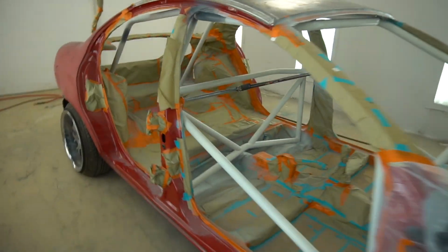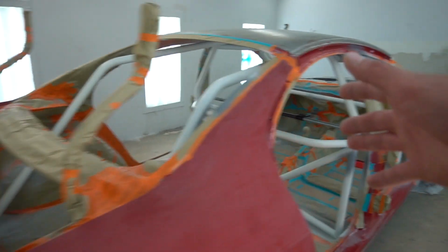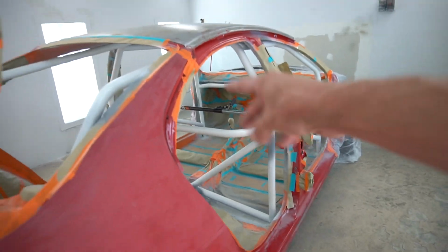All right. So I just blew out the car because I just finished scuffing the whole roll cage. Now I gotta go ahead and wipe it down with window cleaner, the complete cage, and wait about 20 minutes and go ahead and start spraying the PW1 Stone White base coat.